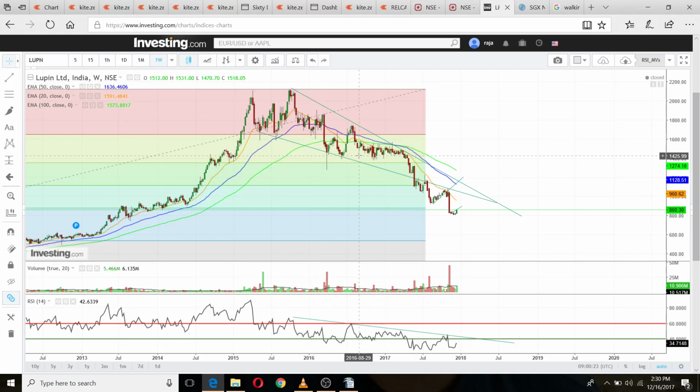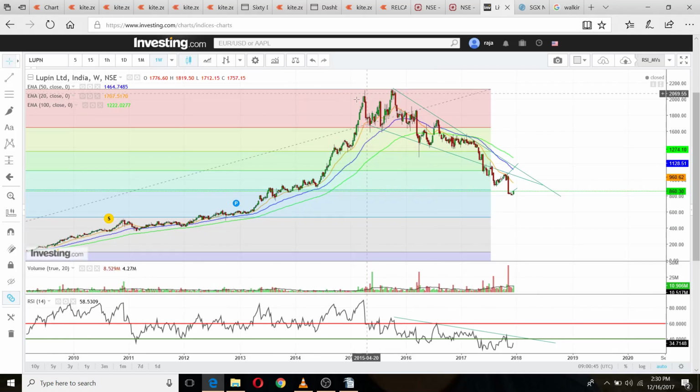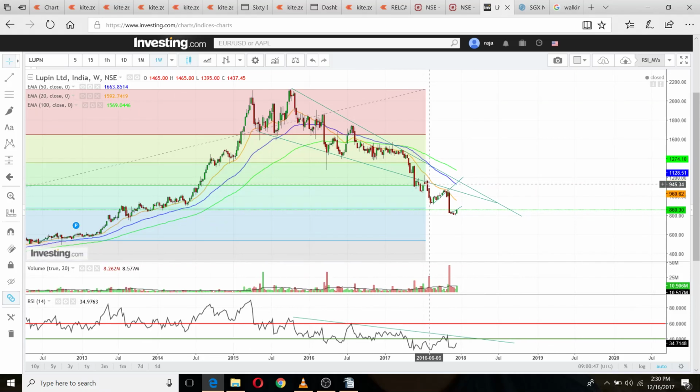Always do your own analysis or ask some expert before buying a portfolio stock, because portfolio stocks we buy for the long term, and if your long term bet has turned red, that is really not good. So I'm not sure whether the question was asked for portfolio or for trading. The view I have already given regarding portfolio, so it has already corrected a lot.